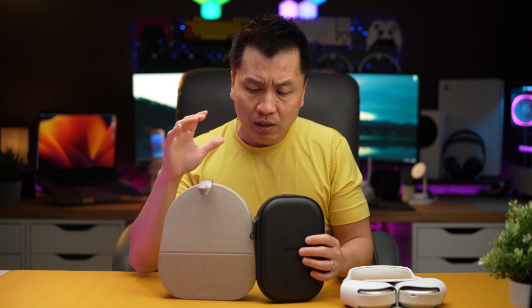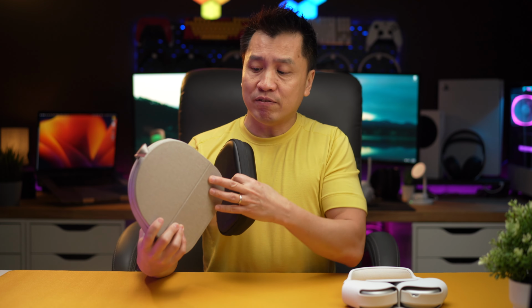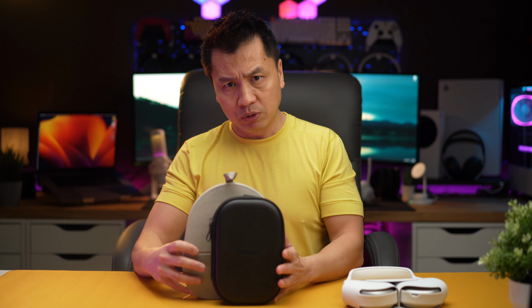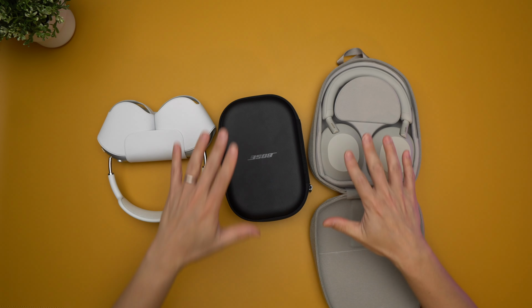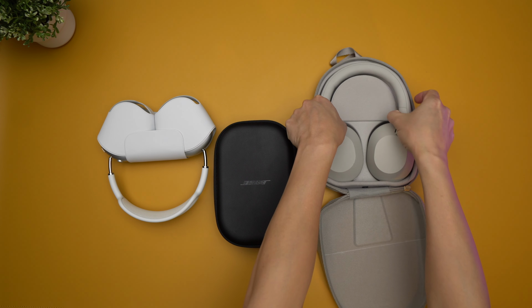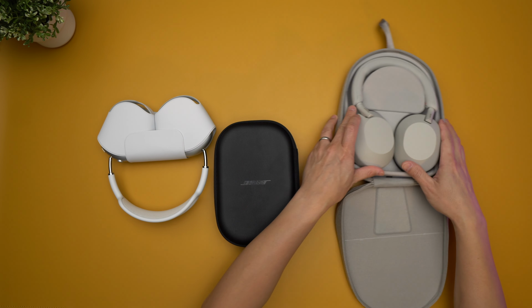So first off, I'm just gonna go into the casing real quick. The Sony comes in this nice little case. I got the white version, so it gave me a kind of grayish color case. The Sony case is a bit bigger than the Bose case. The reason why is because of the way they're folded into the case. So for instance, if I open this one up, you can see that on the Sony, this is as much folding as you're gonna get from these headphones right here.